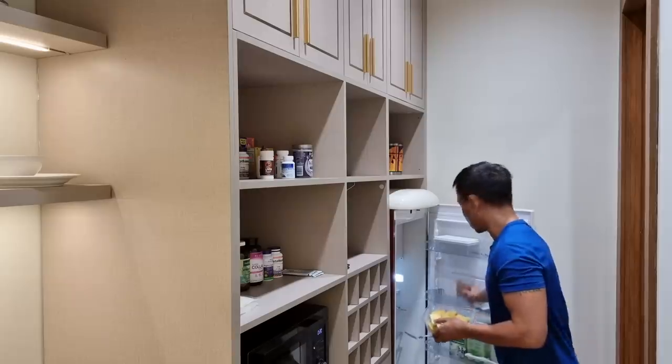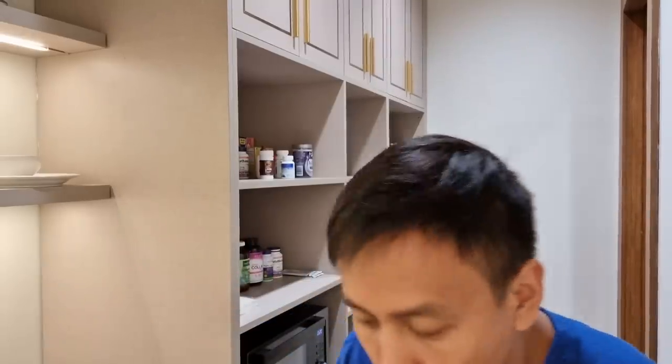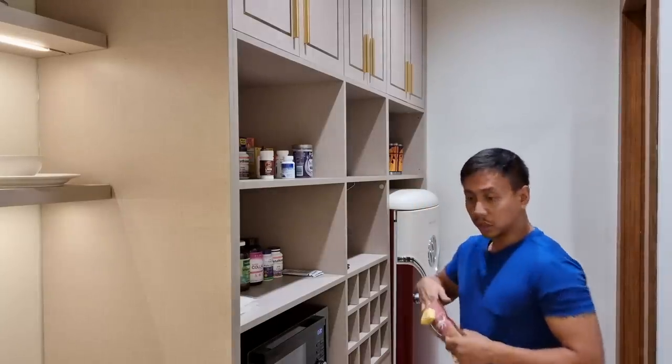I'm gonna take some of the chocolate and I'm gonna pair it with pineapple. Oh, I already know this is going to be awesome. OMG, I already know with this healthiness, delicious healthiness. Okay, let's try. Do I eat it together? Mmm, I need to put more.